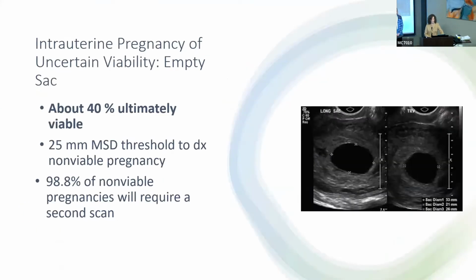Okay, so if you have an empty sac, it can be physiologic, but if the sac is large, it starts to be more and more likely that that's going to be a non-viable pregnancy. So about 40% in a large study of over 1,000 women, about 40% of empty sacs were ultimately deemed to be viable pregnancies. So 60% non-viable, which isn't too bad.